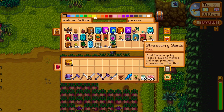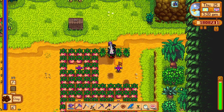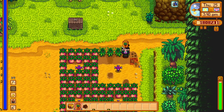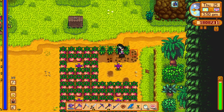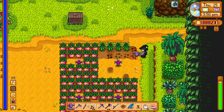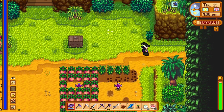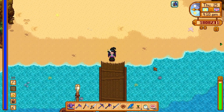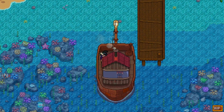Pineapple seeds. There they are. If I had to guess between corn and wheat, I think I'd go with wheat. So I don't think I have any wheat seeds at the moment. It'll soon be summer though, and wheat is a summer and autumn thing, I think. So Pierre will start selling wheat seeds soon. I don't know if we have any wheat saved up anywhere so that we could make more seeds. But it won't be many days before Pierre is going to be selling them.